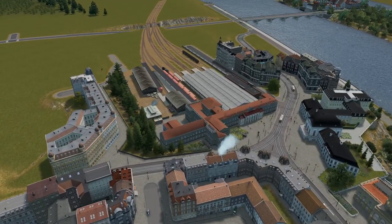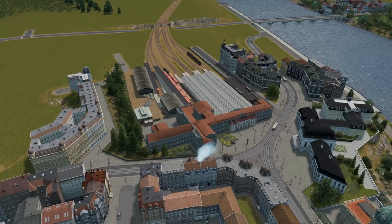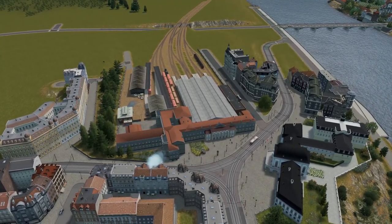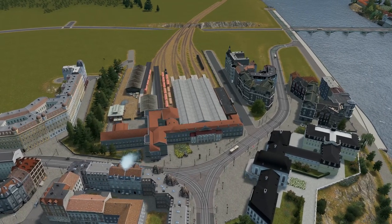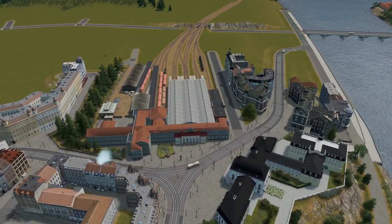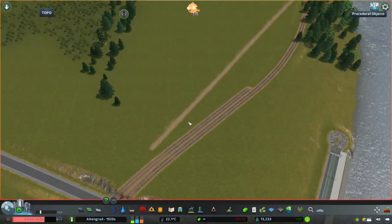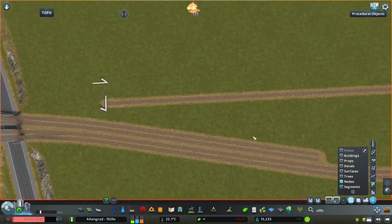We started building the custom train station two episodes back, so today we will continue with that. We will expand it by building a train depot, some maintenance buildings, more tracks, and putting some details all around the place. I really wanted to find some real-life reference for today's project, for this train depot.